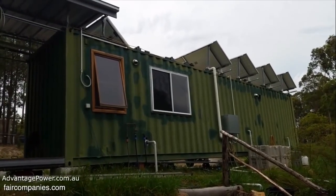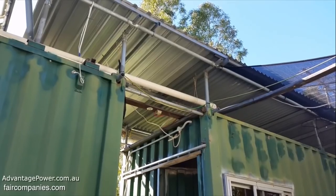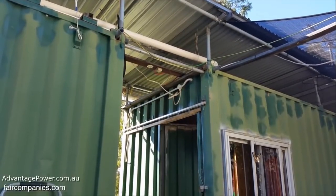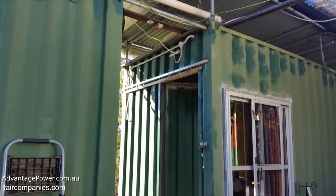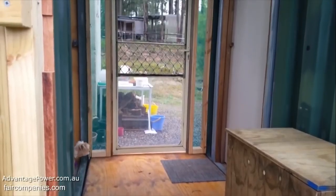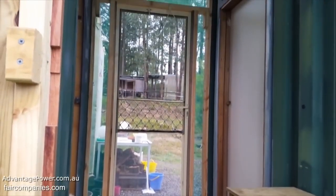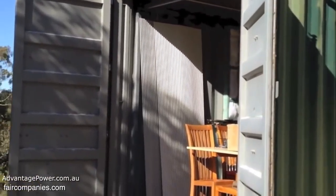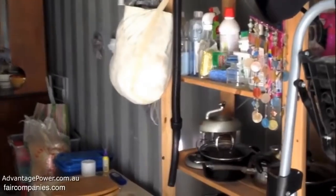I'm now ready to enclose the walkway between the containers. I want to preserve the natural light, and I also want plenty of ventilation. I'm going to experiment using a fly screen as a wall. Probably the hardest bit is living in what you're building is way harder than building something and then moving in.